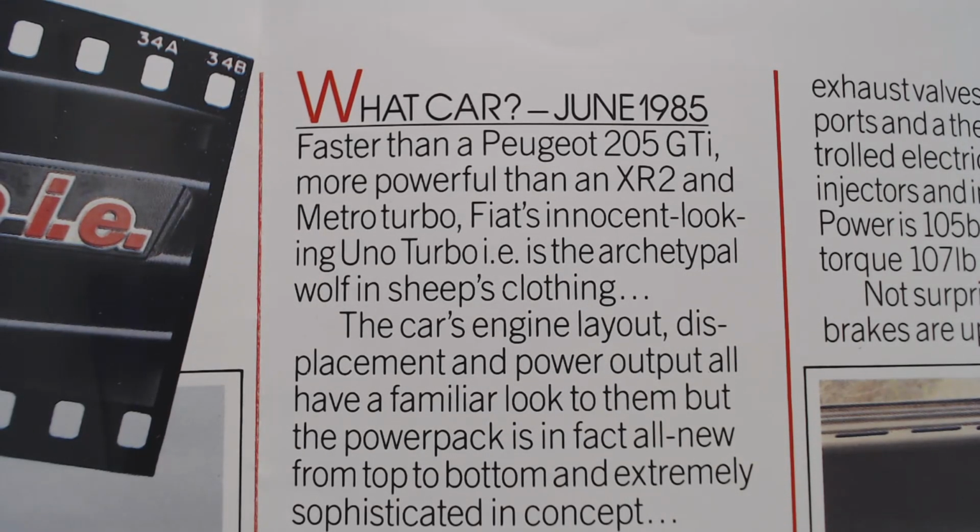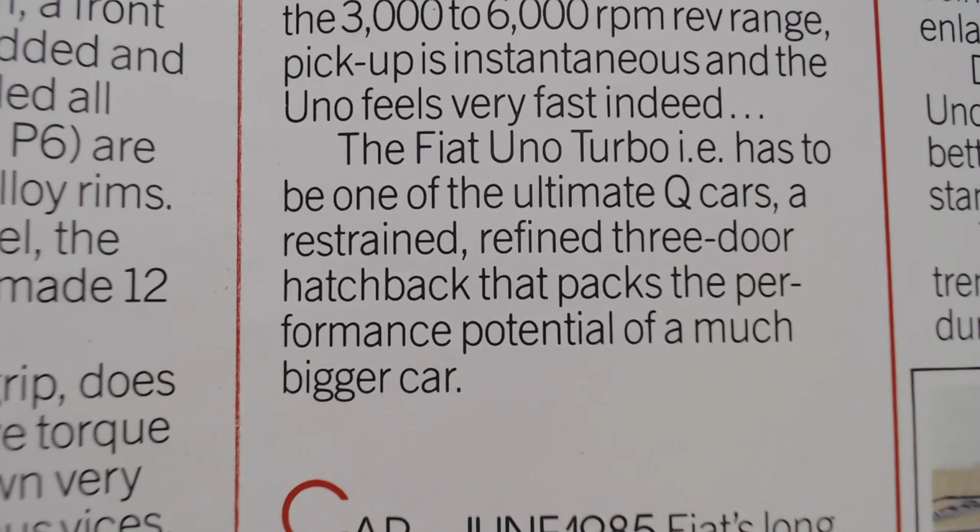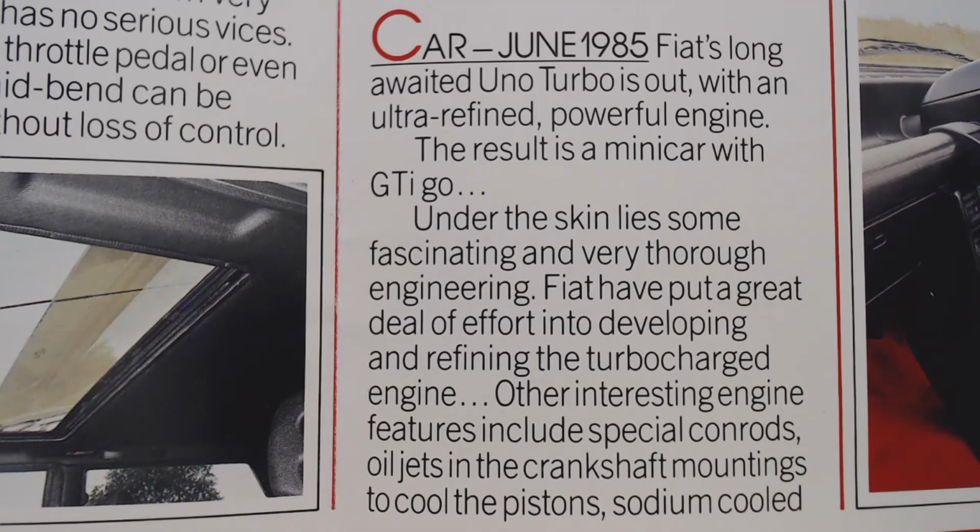What Car, which was always one of my favourites, June 1985: faster than a Peugeot 205 GTI, more powerful than XR2 and Metro Turbo. Fiat's innocent looking Uno Turbo IE is the archetypal wolf in sheep's clothing. Always liked how they wrote these little things. It continues down the bottom to say the Fiat Uno Turbo IE has to be one of the ultimate Q cars, a restrained, refined three-door hatchback that packs the performance potential of a much bigger car. And there's also a report from Car Magazine, June 85: Fiat's long-awaited Uno Turbo is out.